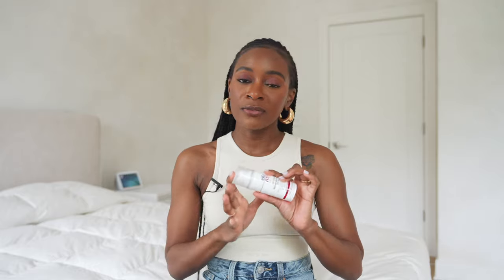Say that real fast. So if you're acne prone and you deal with post-inflammatory hyperpigmentation, baby, this is the one. A dermatologist recommended this to me probably back when I was like 12 or 13. I've been using it ever since, because every dermatologist I go to, this is the sunscreen that they all recommend. It does leave a very slight white cast, but if you rub it in well enough, honestly, it's barely noticeable.